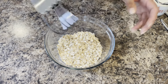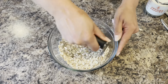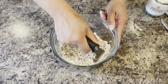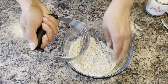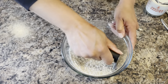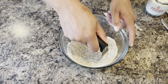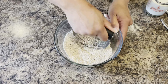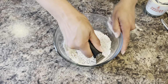Now I'm going to take my pastry cutter and I'm going to begin cutting at my oats, getting them to break down into a much finer size. My oats are now almost completely broken down. You can see they're almost to a flour-like texture. And if you don't happen to have a pastry cutter, you can break them down in a blender. A food processor will work as well. Whatever you can find to get them to break down to this texture, just use that.